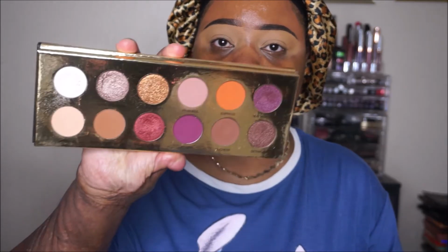Today I am just doing, I guess you can say, a neutral makeup look, something that you can wear every day to work, school, and things like that. I am using a palette that I already have in my collection, and today I'm going to be using the Colored Rain Queen of Hearts palette. I am one of those girls that enjoy everyday palettes, nothing too dramatic. I do like to collect colorful palettes, but I don't wear them too often.